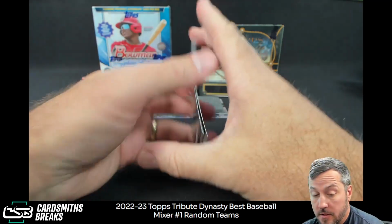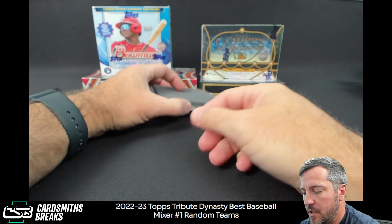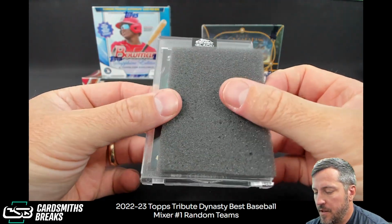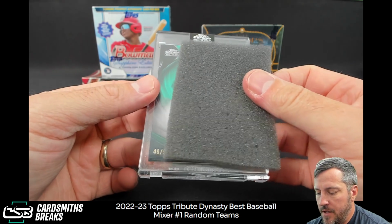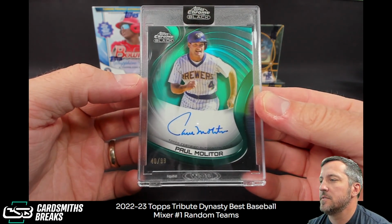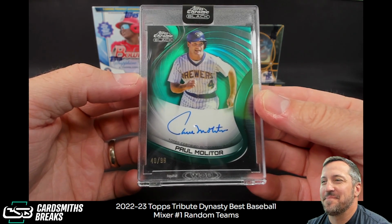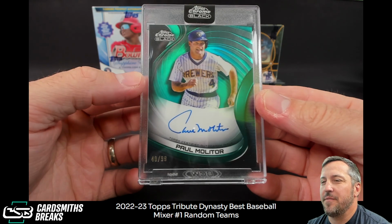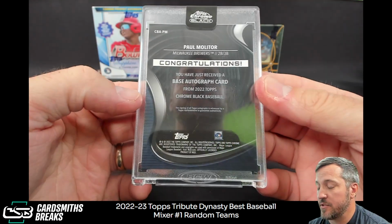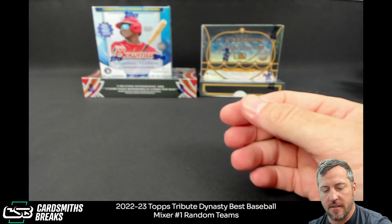It just leaves you wanting more. I wish it was like, you know, more base, more parallels. The one autograph, I guess we could do, but. And 40 of 99. Paul Molitor on the Brewers. Grateful Dad. Combo Scott Glory. Different thing.